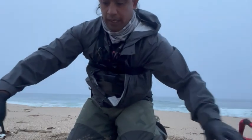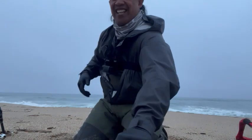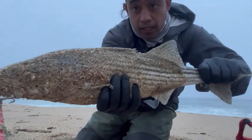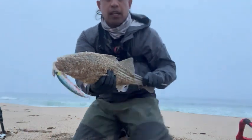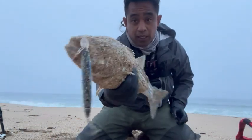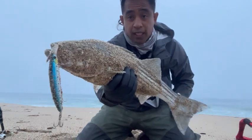So good morning, guys. And you can see that there's barely any light out here because I just nailed that beauty there. And that one is going to be dinner this morning. Look at that. You guys want to catch these stripers while it's hot?